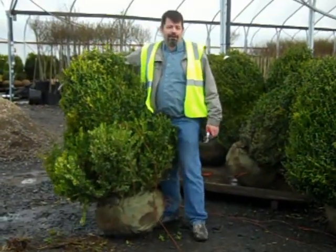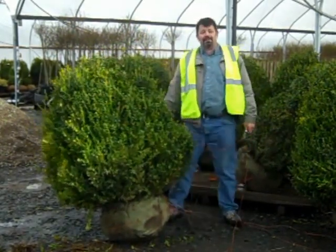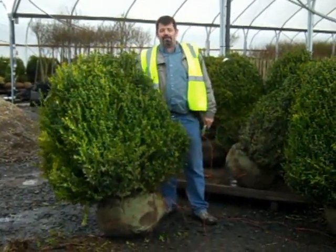This is one of our small 36 to 42 inch common boxwoods. We do have a few of these available yet. Order them quick before they're gone.